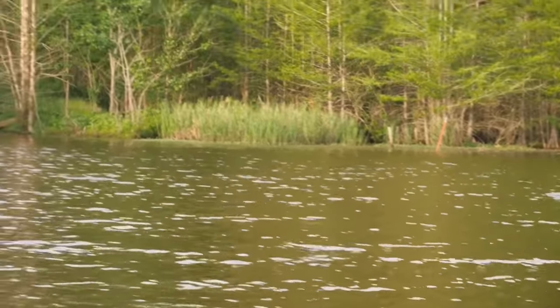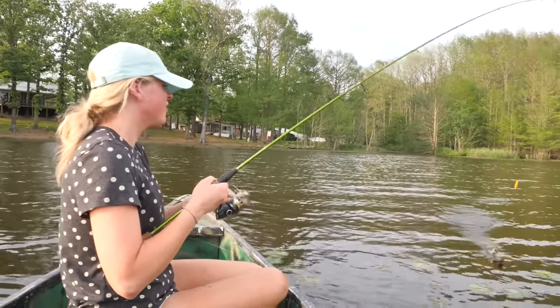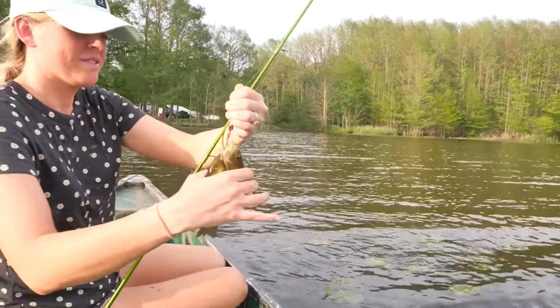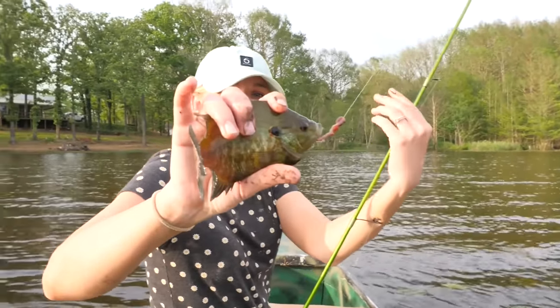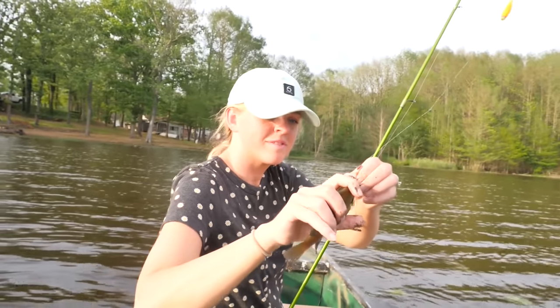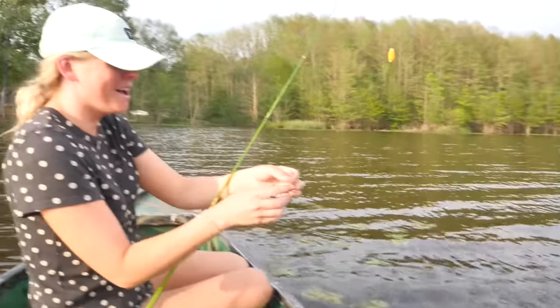There we go. Smash city. I just needed to cast a little bit farther out. It's a little hybrid. Or is it a red ear? Kind of hard to tell with that one. I think it's a hybrid. It doesn't really look like a red ear, but it could be like a small, dark, puny red ear. Oh, see ya! Snow coned him.